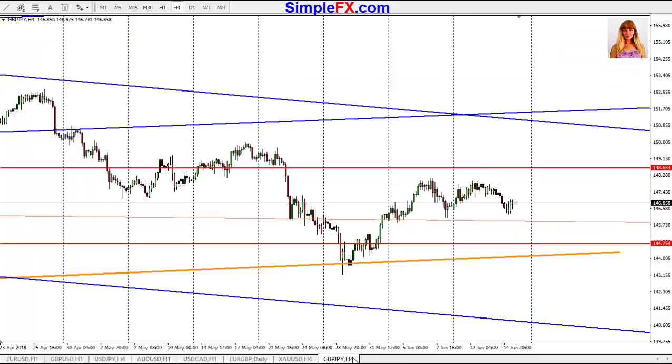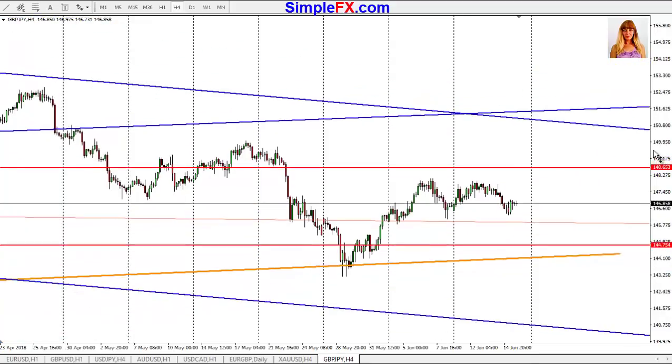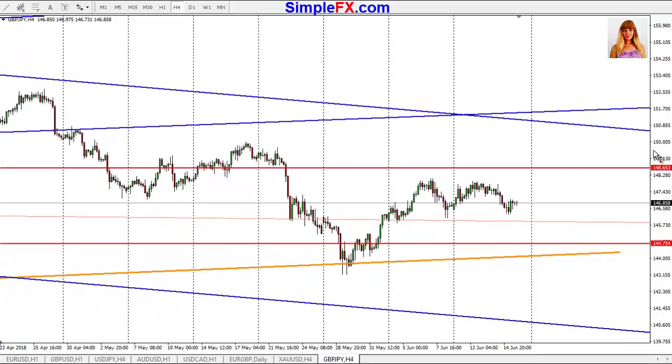Okay, so now let's have a look at pound yen, and we found yen as expected. I don't trade this pair obviously, but there wouldn't be any possible trades for me this week on this pair.